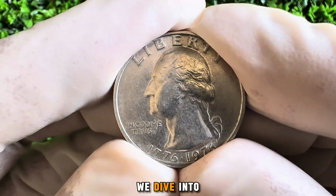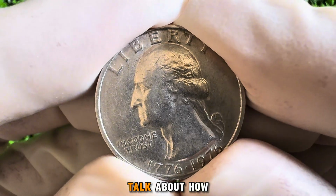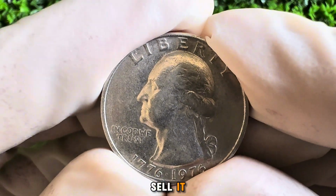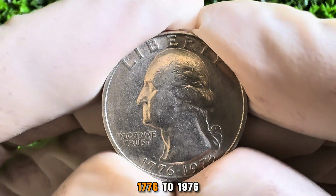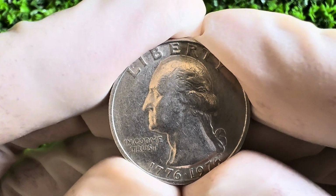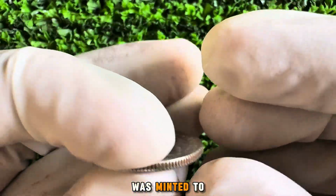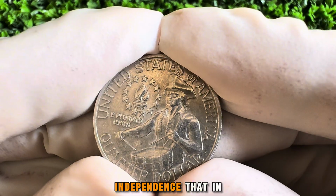Not only will we dive into why this coin is so unique and valuable, but we'll also talk about how you can actually sell it. So let's get into the fascinating world of the 1776 to 1976 Bicentennial Washington quarter. To begin with, the coin was minted to celebrate the 200th anniversary of the United States independence.